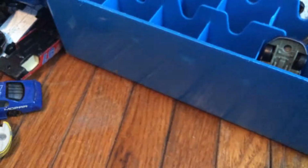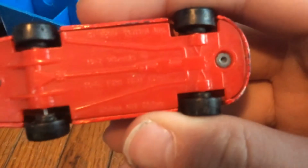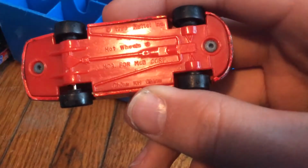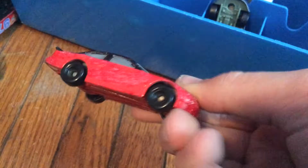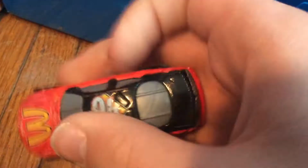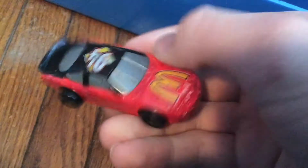Cheaply made. I believe this is made by Hot Wheels. No, it is not actually. It's 1999 Mattel Inc. Hot Wheels. Oh, it is Hot Wheels. It says it right there. Hold on. I don't know how good you guys can see. There we go. Hot Wheels right there. 1999 by Mattel. So, just a cheap car. I believe it's Bill Elliott. I'm not 100% sure, but it looks like a Bill Elliott car. Coca-Cola, McDonald's. Not even sure what was on the sides. I got this from somebody. Either that or I found it. But, yeah. Whoever had this car obviously doesn't miss it.